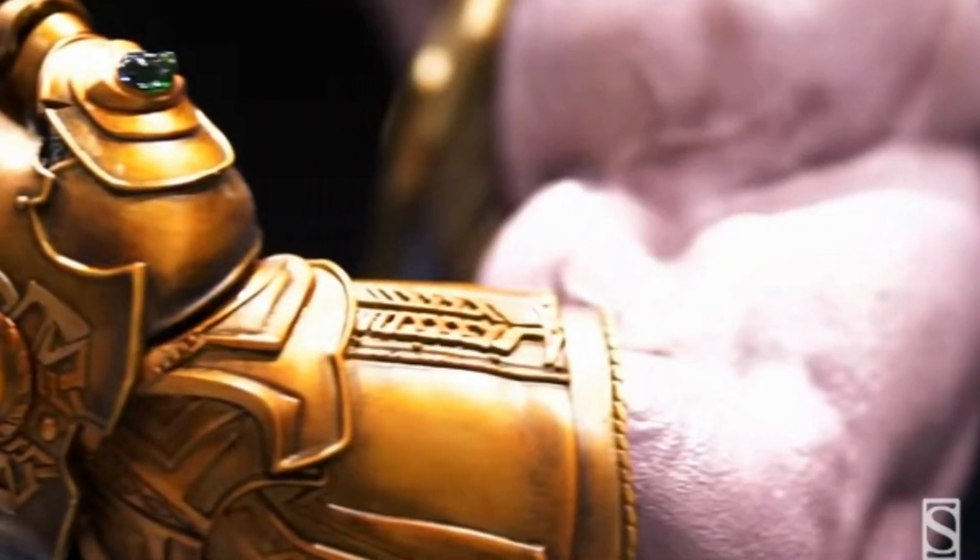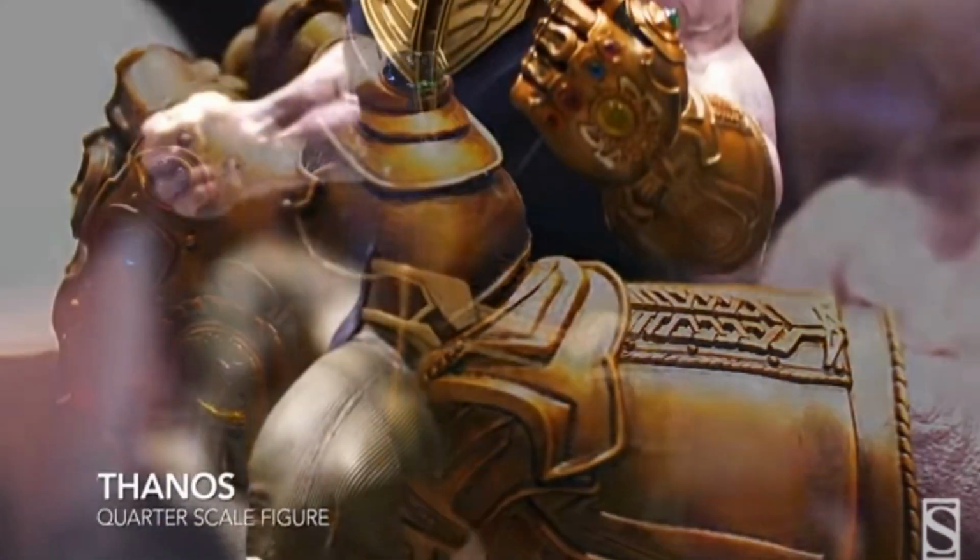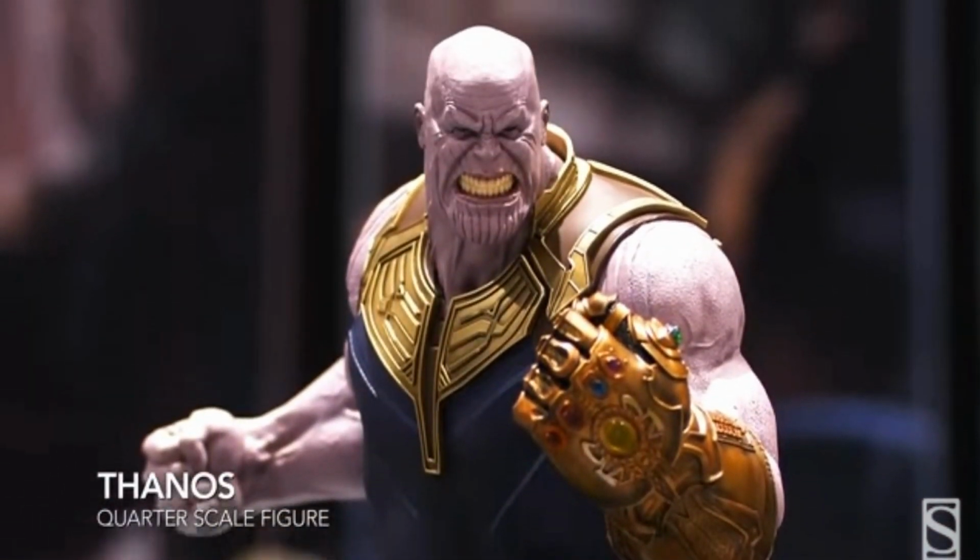Okay, so number four spot, I think the number four spot for me, I'm going to have to give to the Thanos quarter scale. The Thanos quarter scale looks massive, looks good, has a lot of detail. I think the face sculpt looks excellent. I think the Infinity Gauntlet looks excellent, has a lot of detail in it, has a really good pose. He's definitely ready for battle.